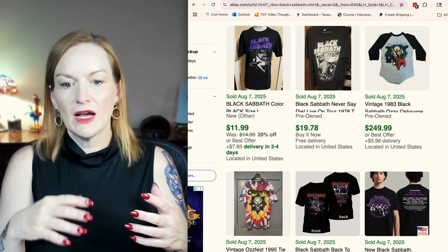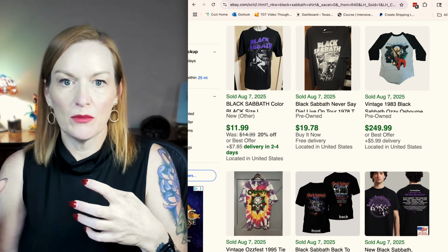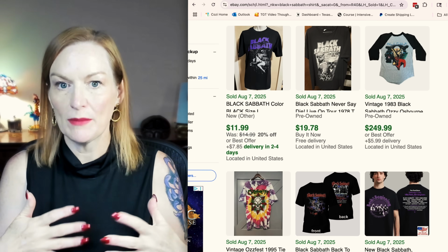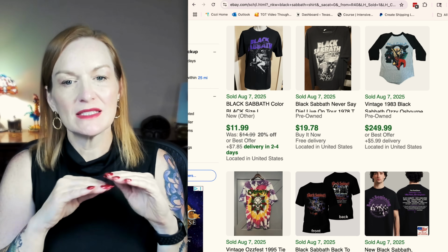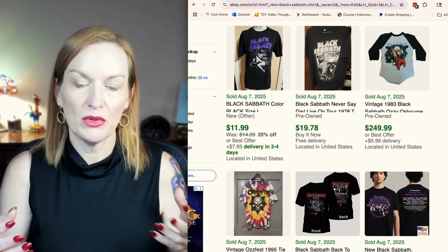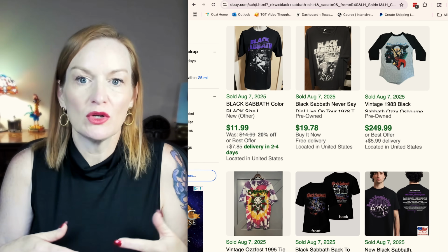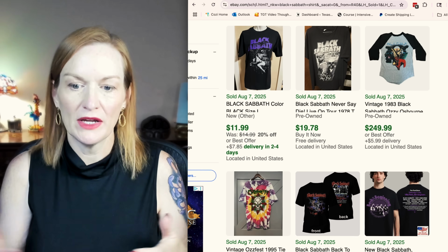I like to look at recently sold so I can see those high ticket priced shirts mixed in with some that are reproductions, but I can still get a good idea of if I find a vintage or just a regular Black Sabbath shirt at a thrift store or garage sale and I don't have time to look it up and I want to pay $1 for it, is it worth it?